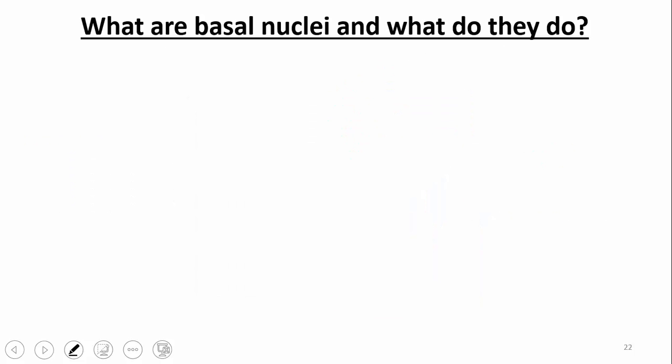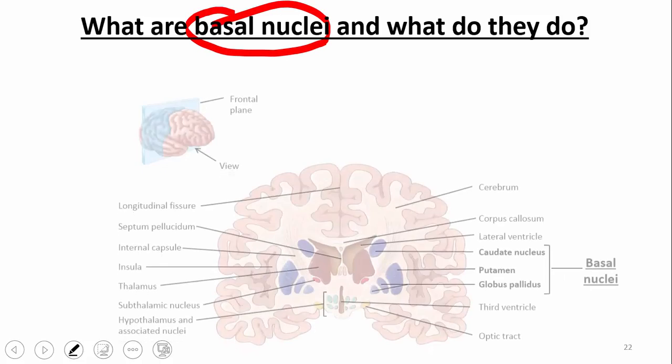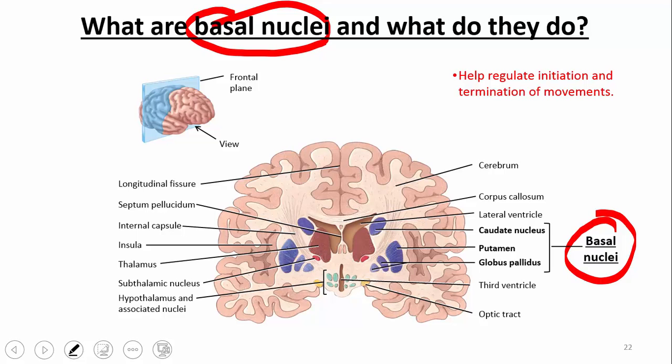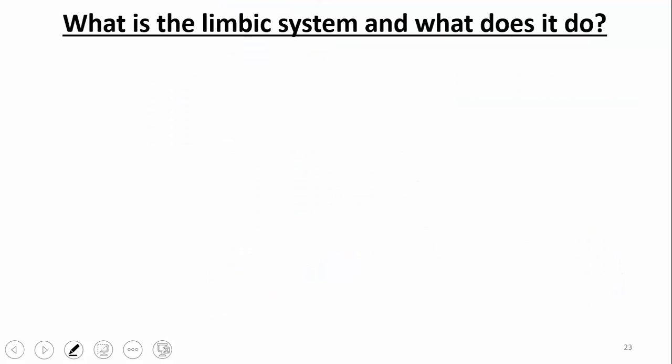Okay. Let's keep going with the cerebrum a little bit here. Let's talk about those gray spots right inside the white matter in the internal portion of the brain. Those are things that we call basal nuclei. So where are they and what do they do? Here you see a picture of the basal nuclei. They really help with the regulation of the initiation and termination of movements. So if someone has issues with their basal nuclei, they might have issues with things like Parkinson's disease. The initiation and termination of movement is not working correctly, and that's something you really notice with Parkinson's.